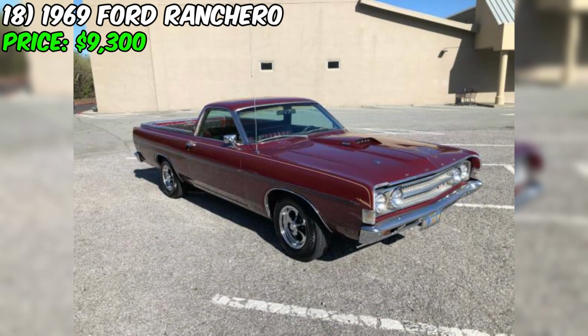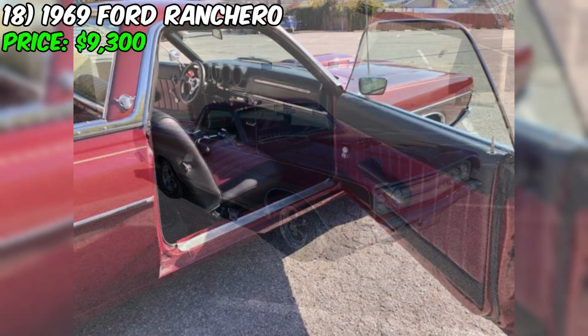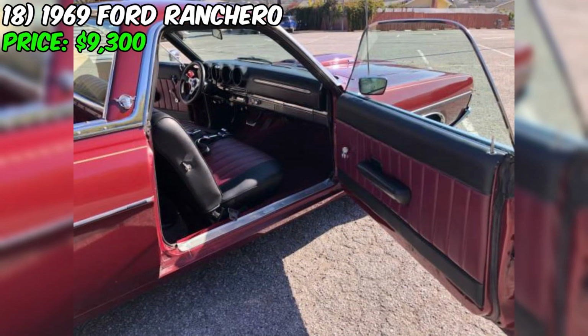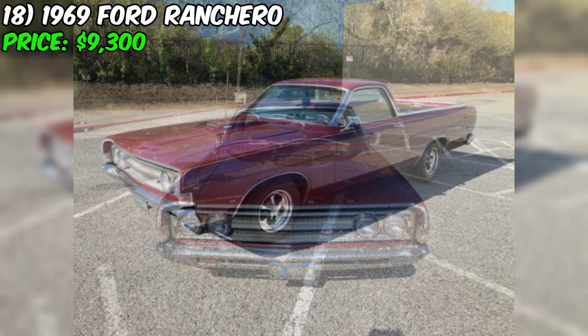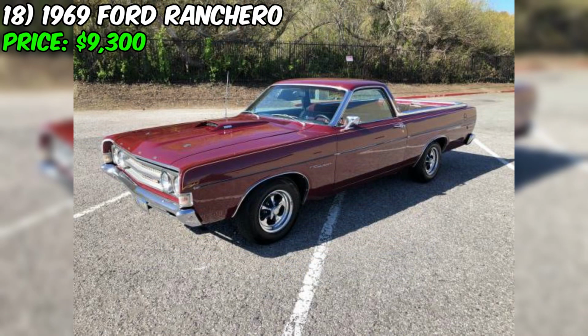If you're interested in making this Ranchero your own, the seller is asking for $9,300 or best offer. They're located in South San Francisco and are only accepting in-person cash transactions. They're not interested in trades or shipping the vehicle, so keep that in mind if you're not local to the area. As always, I recommend doing your due diligence before making any big purchases.